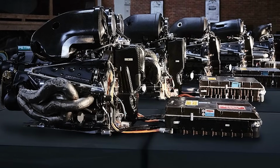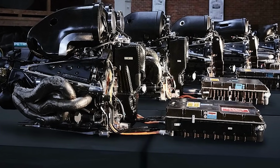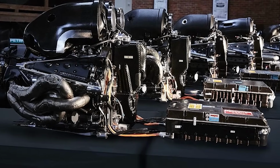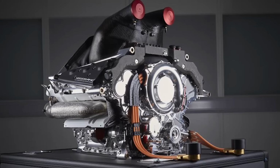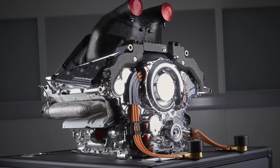Known as the hybrid powertrain, it features a 1.6-liter turbocharged V6 engine alongside several systems that were designed to harvest energy from the heat being produced and when braking, which could be further developed for extra power at certain times during a lap.